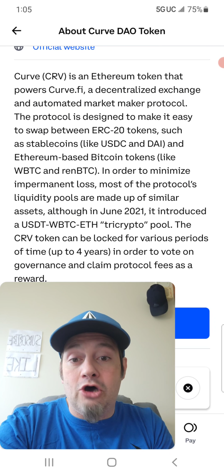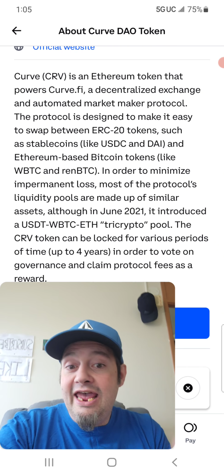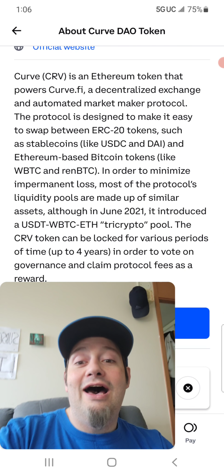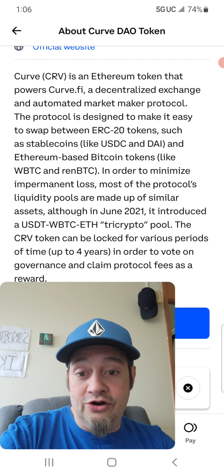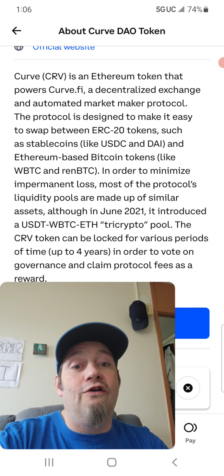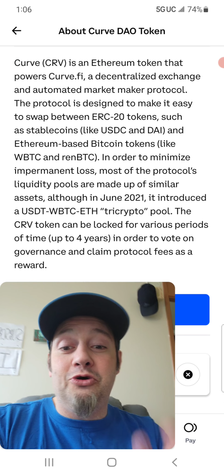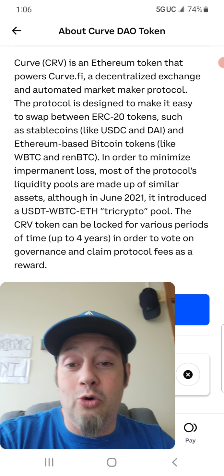So the CRV token can be locked for various periods of time, up to 4 years, in order to vote on governance and claim protocol fees as a reward. Pretty cool. So you don't even have to be a node to get rewards for governance and claiming protocol fees. So you don't always get those fees, but that's pretty cool. And you can vote on the governance just like ICP that we've been talking about. That's pretty cool with this one.